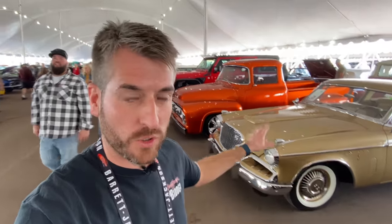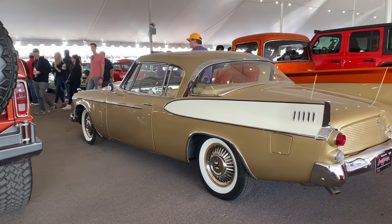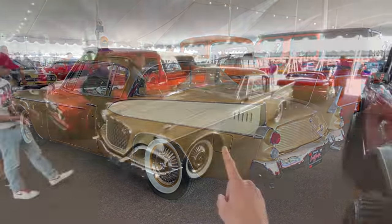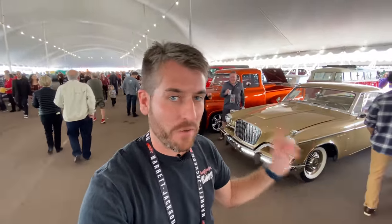The next car I wanted to show you is more of a classic, but this is a 1957 Studebaker Golden Hawk. Now, they made the Studebaker Hawk, which looks very similar to this, but this is the Golden Hawk, which is the performance model. And in the 50s, they built this as a family sports car. While it looks really, really cool, and I love the fins, the thing that's special about this is it's powered by a supercharged V8. Yes, back in '57, they made a supercharged V8 from the factory.